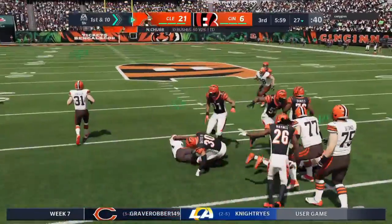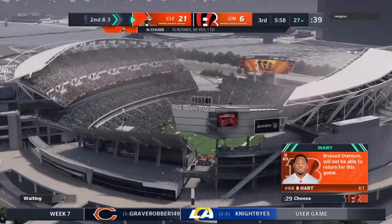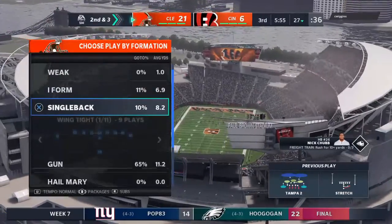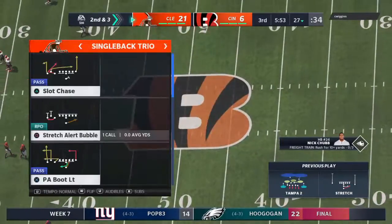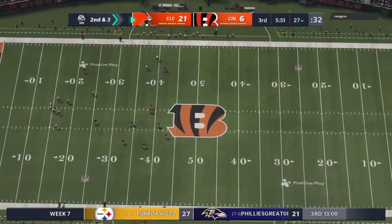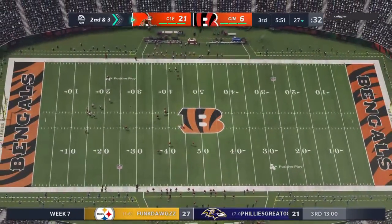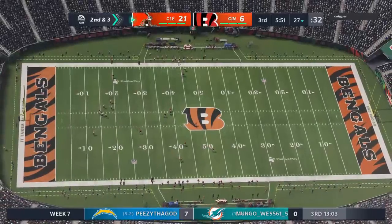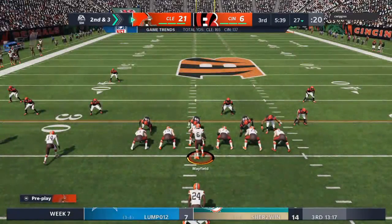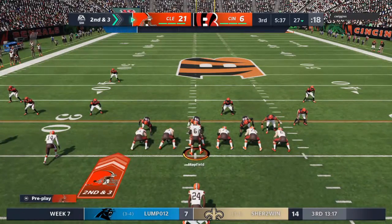An opening for Chubb on first down as he dashes forward for about 7. Well, no matter how they phrase it, staying on schedule, staying ahead of the sticks, whatever you want to call it, 7 yards on first down, that fits the bill. 27-yard line. Operating from the 27 now. Here's 2nd and 3.